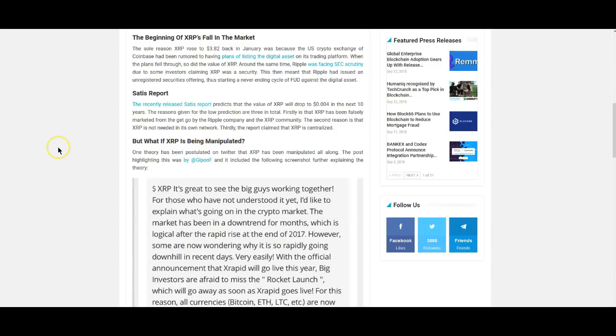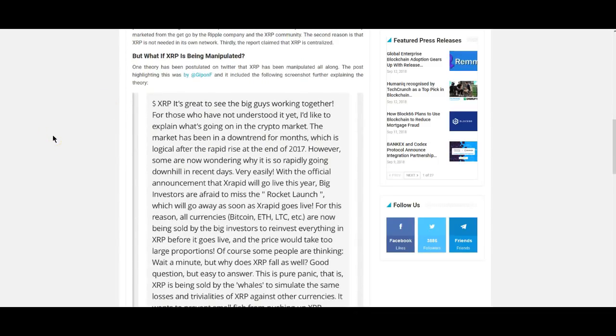But moving on, but what if XRP is being manipulated? Well, yeah. One theory has been postulated on Twitter that XRP has been manipulated all along. The post highlighting this was by Gpon F, whoever that is, and it included the following screenshot for further explaining the theory. XRP. It's great to see the big guys working together.